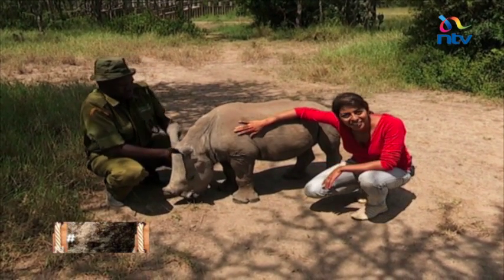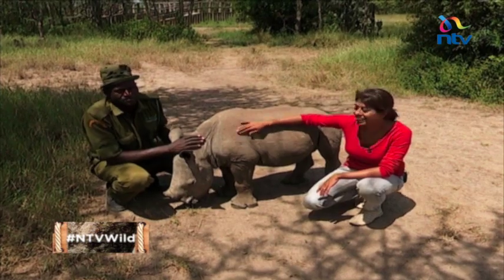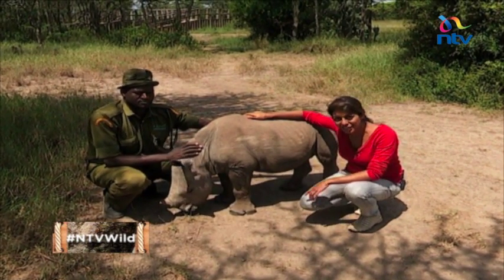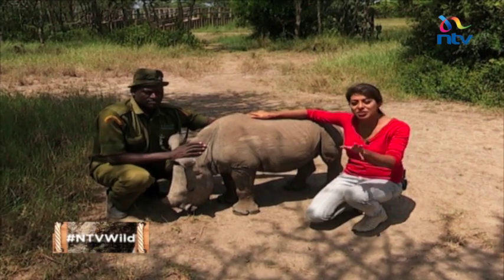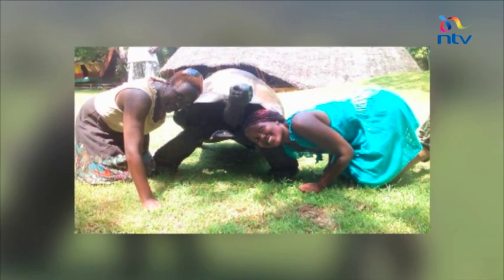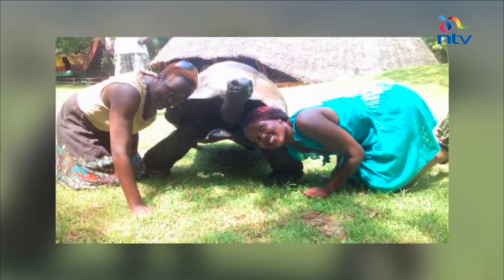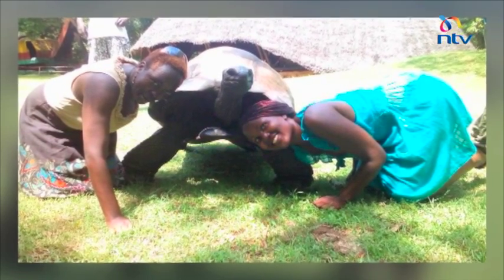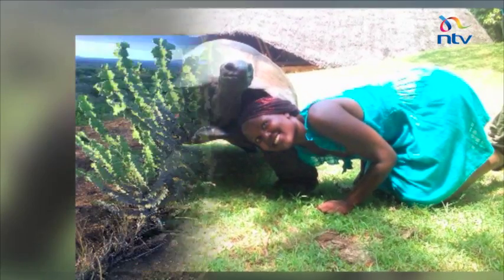All right, well, for now, let's shift focus and introduce our Wild Pick segment. Here are some of the photos that you sent in that demonstrate you love nature and the environment. Jacqueline Wahu sent in a photo taken at the Haller Park in Mombasa. She was on a trip with classmates from campus and says that she has a special place for wildlife.